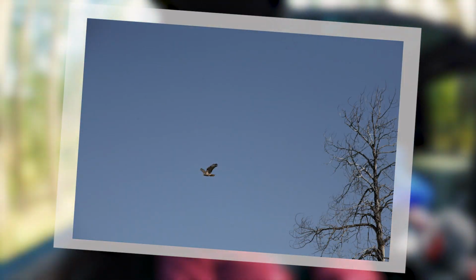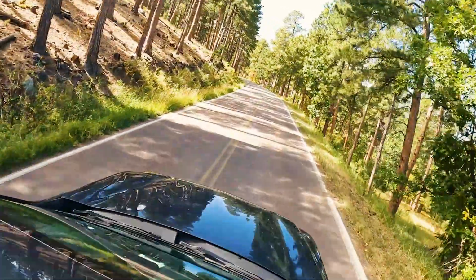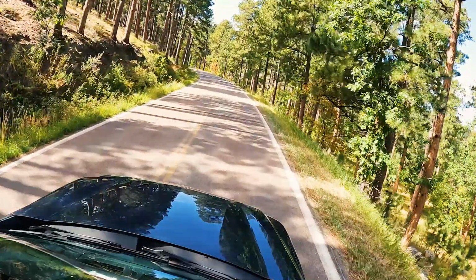Folks, we are driving through the Black Hills National Forest. We went through Custer State Park here in South Dakota on our way to Mount Rushmore. Take a look. It is windy and scenic. Have a good time.